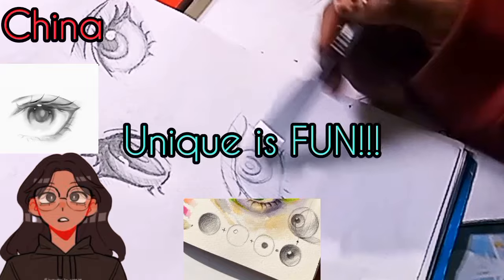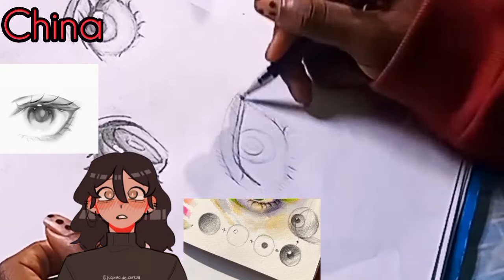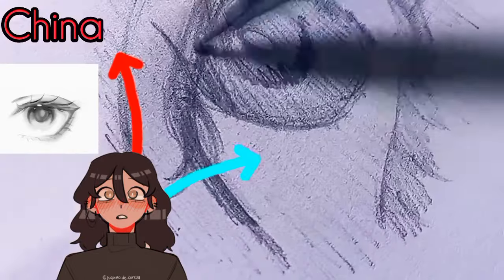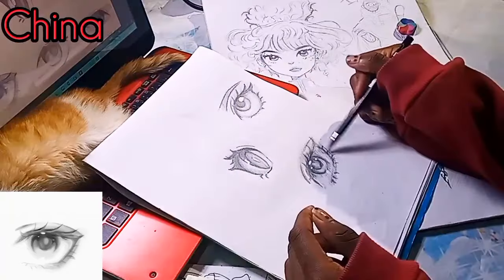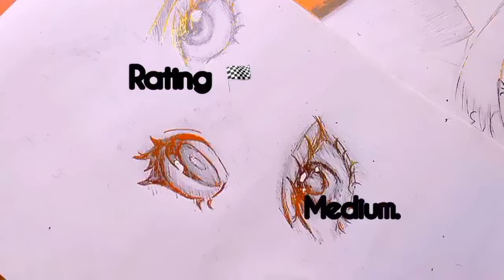This one has so many circles, it will help me draw perfectly. I need to draw perfect circles, seriously. I am already 10 minutes into the drawing and I just find it really hard to draw this one, especially the shading. The pupils were kind of hard to do. I didn't really get the exact thing, but this one is a rating of medium.